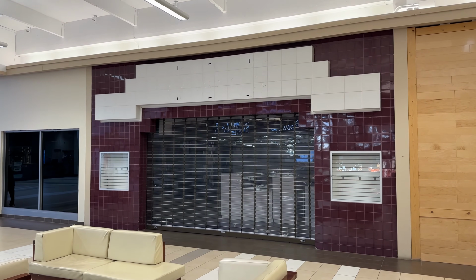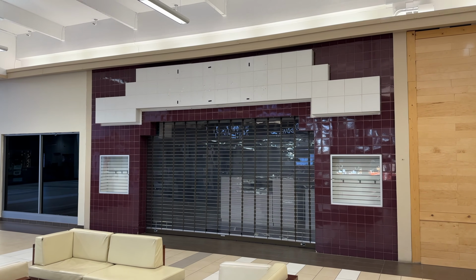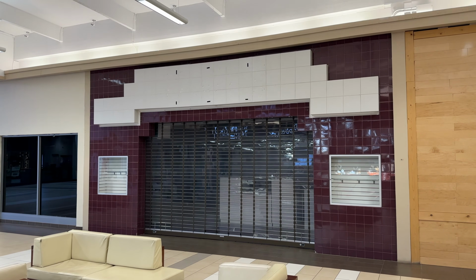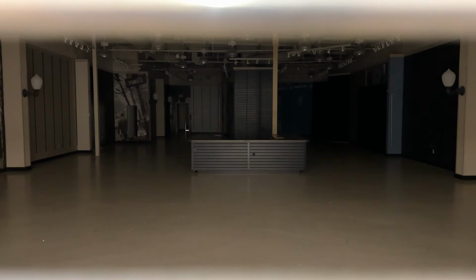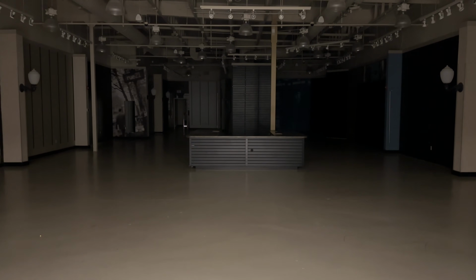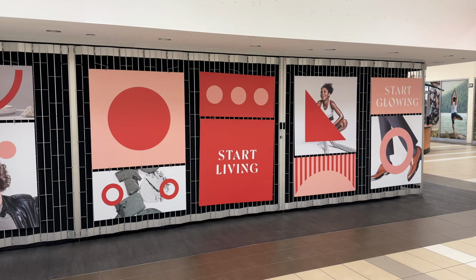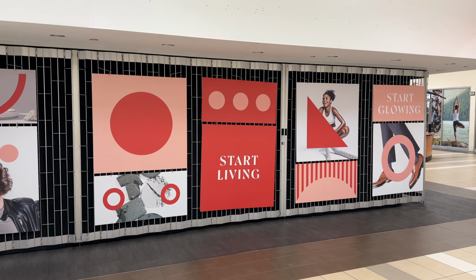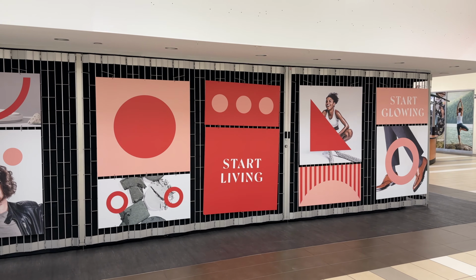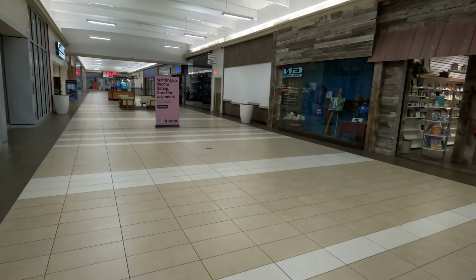Back inside the mall, there are a bunch of empty units. It feels like there was a mass exodus in here at some point, but I can't quite tell when that happened. Could be the aftermath of the pandemic, or it could have been more recent than that. Let me know in the comments if you have any insights into that. It's currently sitting somewhere around 50% occupancy, maybe even lower, which definitely puts it in dead mall territory.